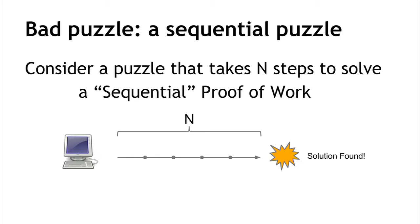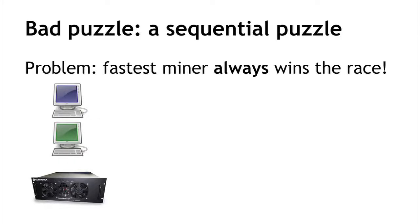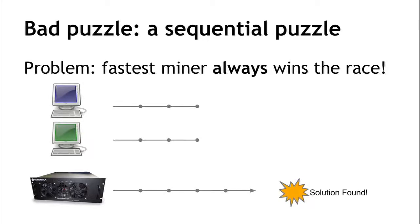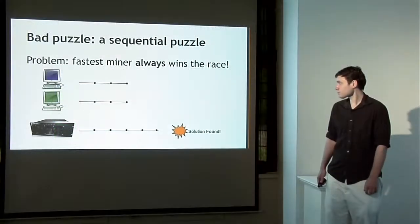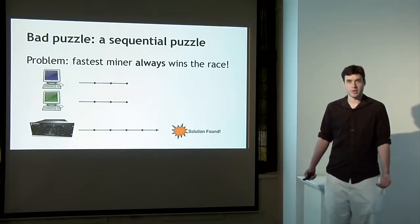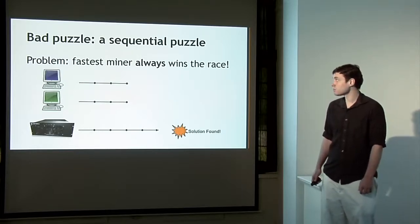Now, the problem is that if it takes exactly n steps in a sequence to find a puzzle solution, then the fastest miner in the network will always be the one who wins the next reward. Right? So consider a scenario with two equally powerful miners and a third miner that's slightly faster at making computational steps than the other two. For every step that the small miners take, the large miner takes 2 steps here. This means that the large miner finds its puzzle solution at the end of n steps while the smaller miners are still computing theirs. In this case, the fastest miner would be the only one who would receive any compensation at all. Therefore, none of the other nodes would have any incentive to participate in the first place.